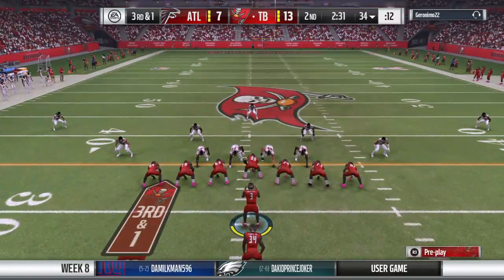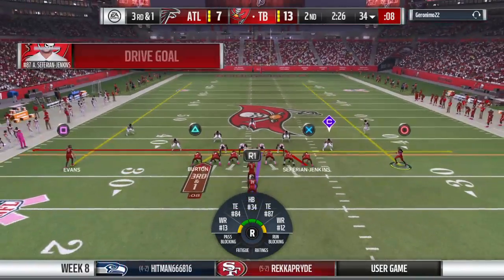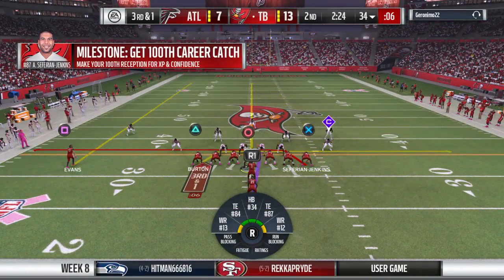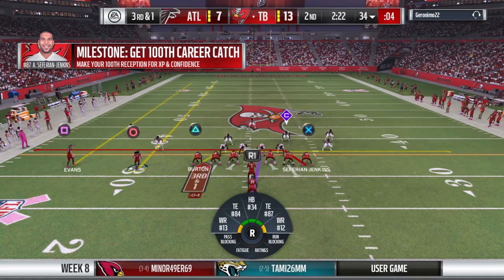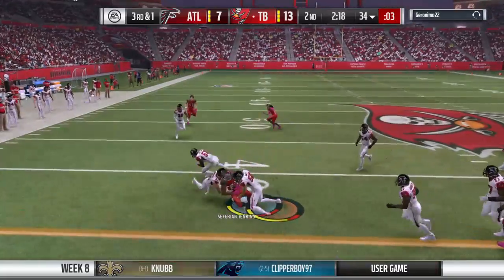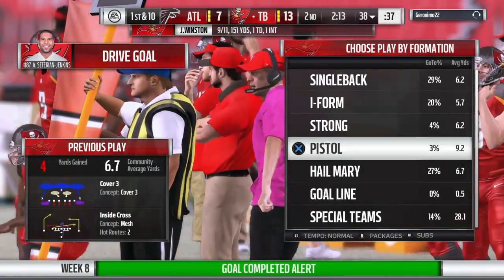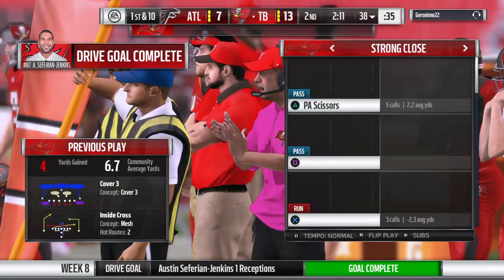They'll come out in the pistol. They'll bring a receiver in motion left. Time running out here on the play clock. On 3rd and 1, here's Winston. And he finds Safarian Jenkins. Just 4 yards on the pickup, but that's good enough to extend the drive.